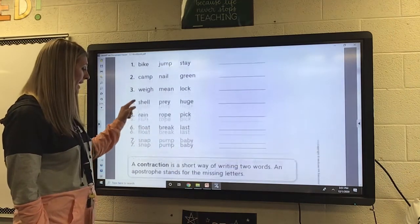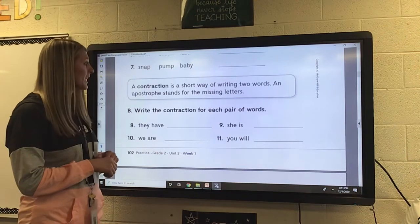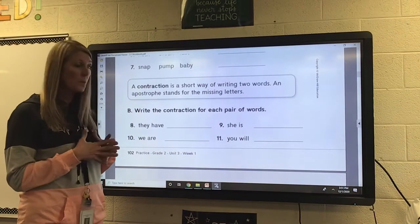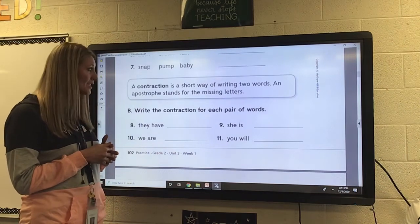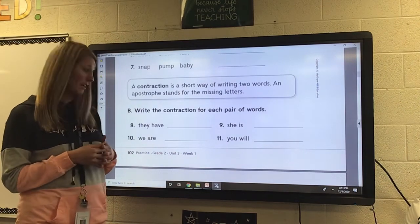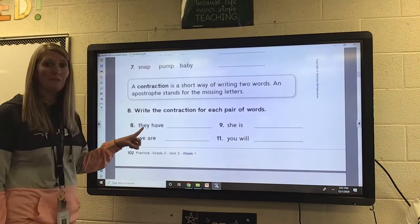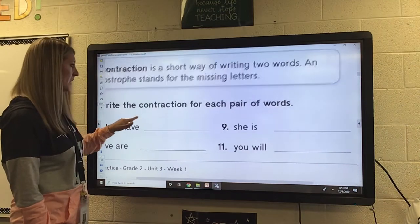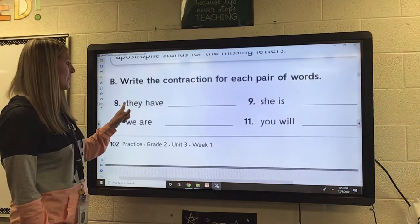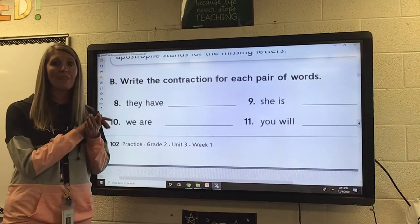Then you will go down to the bottom, and we're going to review contractions really quickly. A contraction is a short way of writing 2 words. An apostrophe stands for the missing letters. So on number 8, we have the words they have. Now make this just a little bigger. So they have. So I want the contraction they've.